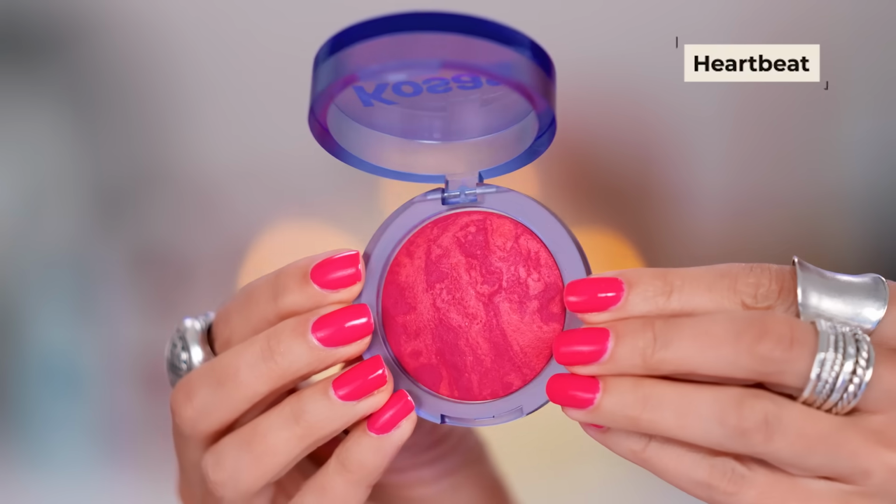And to take the matchy-matchy a step further, wow, shoot, that is so pigmented. We're gonna go into Heartbeat. I'm gonna really pounce that off on my handy little napkin here. And I am gonna use like a feather light touch.